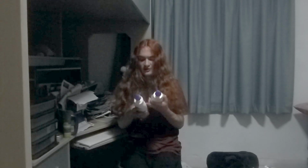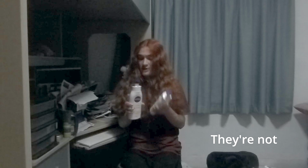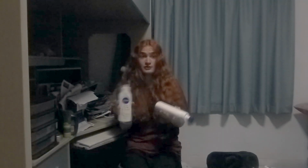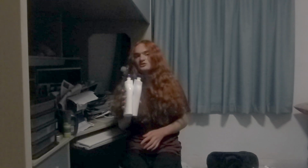But to my knowledge, I don't think Nivea is a cruelty-free brand, so I would not repurchase this. But I mean, I just used them because they had to be used. I didn't want perfectly good products to have to be thrown out, so I got them. But as I said, trying to look for cruelty-free brands.